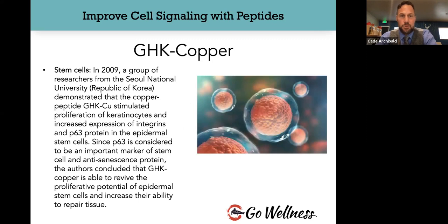In 2009, a group of researchers from the National University of Seoul, Republic of Korea, demonstrated that copper peptide GHK stimulated proliferation of keratinocytes and increased the expression of integrins and P63 protein in the epidermal stem cells. P63 is considered to be an important marker of stem cells and an anti-senescent protein. Senescence is when the cell lineage dies off. The authors concluded that GHK copper is able to restore the proliferative potential of epidermal stem cells and increase their ability to repair tissue. So here are some studies that were done as far back as 2009.